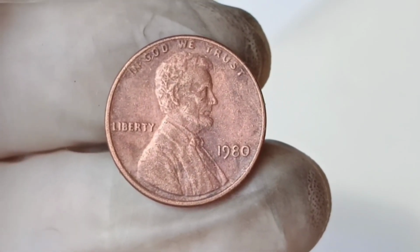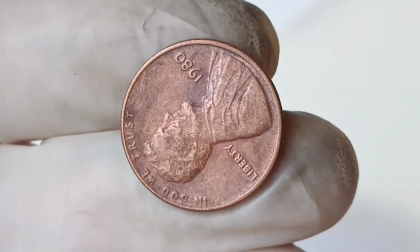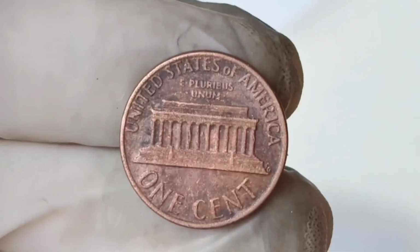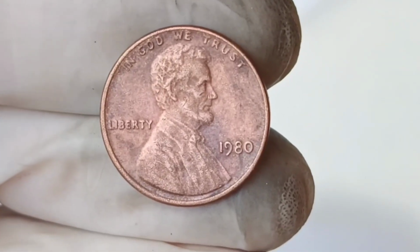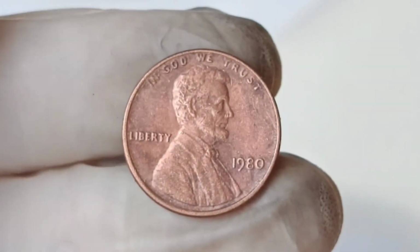The answer lies in something called mint errors. And today, I'm going to show you how these mistakes made this 1980 penny a collector's dream. Okay, so here's where it gets interesting. While most 1980 pennies are worth just 1 cent, there's a specific error that can make a 1980 penny worth millions. It's called an off-center strike.